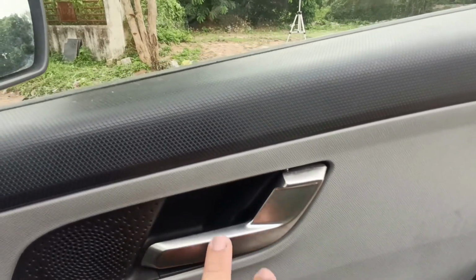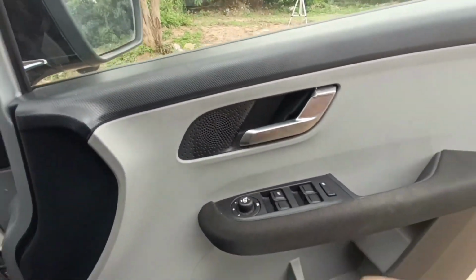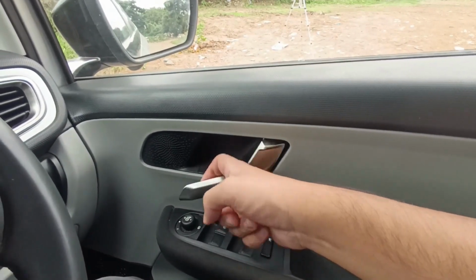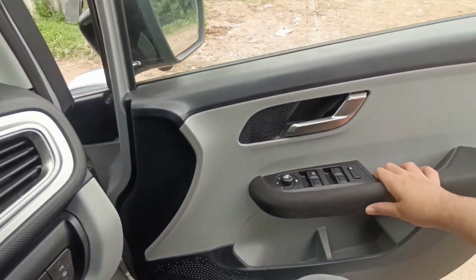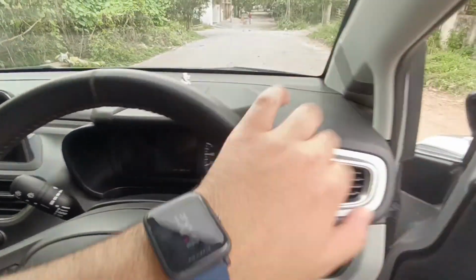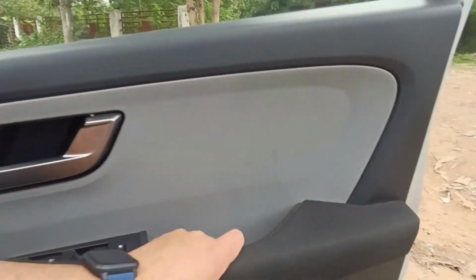So the locking system of the door is pretty unique. There, the door locks and it unlocks. We've seen this in other older cars as well. If I'm not wrong, the older Ford Icon had this.